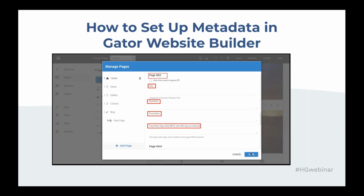If you're using our Gator website builder for your website, you have the ability to change the SEO elements without needing an additional plugin. You can change the title tag and meta descriptions in the Settings tab of each page.